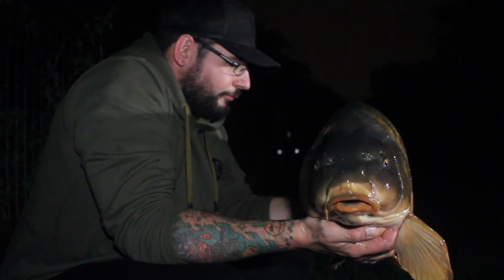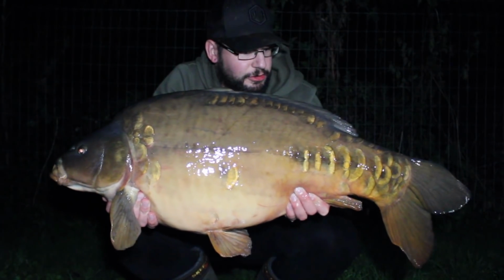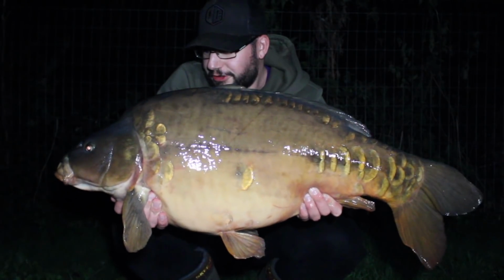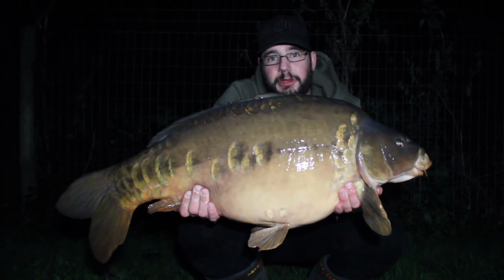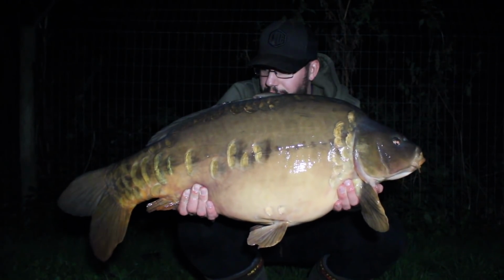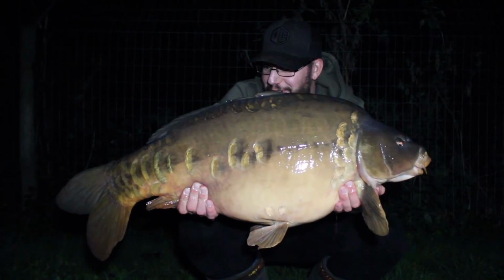This one's come over a load of the DNA bug, and it was on a 12mm bug snowman presentation on the faithful D rig. So what a result. Well, I'm well happy with that. Nice result. First bite off the spot. Still got a good bit of time ahead of me, so hopefully it's a sign of a few more. But then again, if it's the only bite, it's a 30-pounder, so I'm not going to knock that.